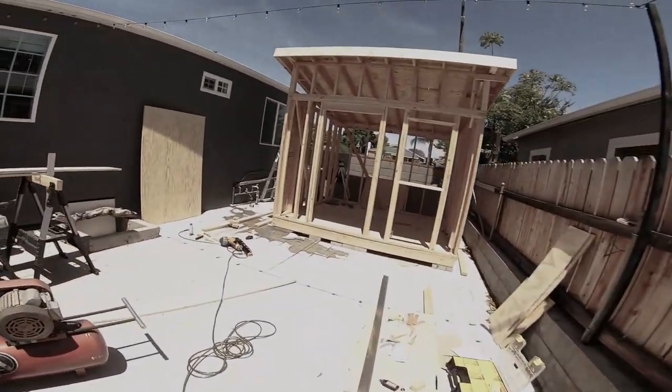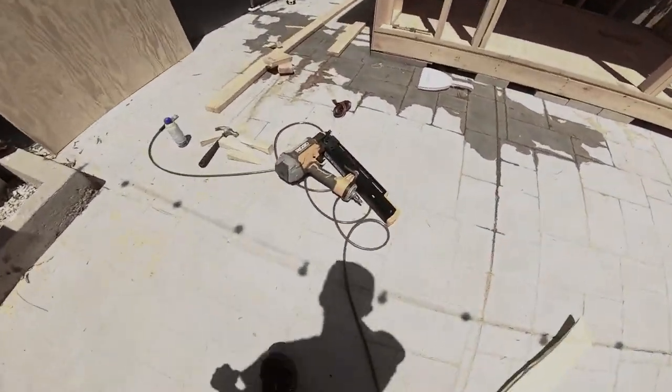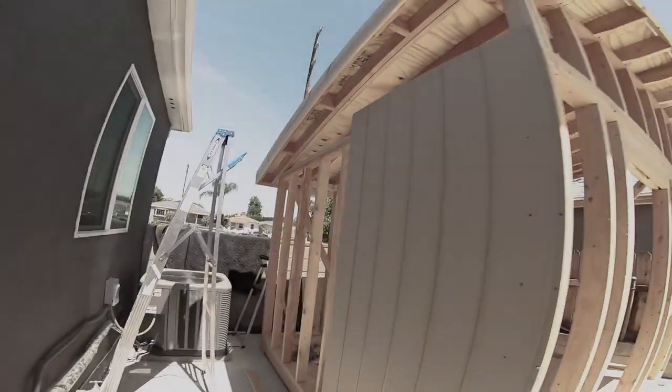All right, first thing up for the shed is I'm going to put some of these panels on the side. Got a nail gun. You're going to go up here. I got to cut the corners off so I get the saw out and work on that. Here we go.